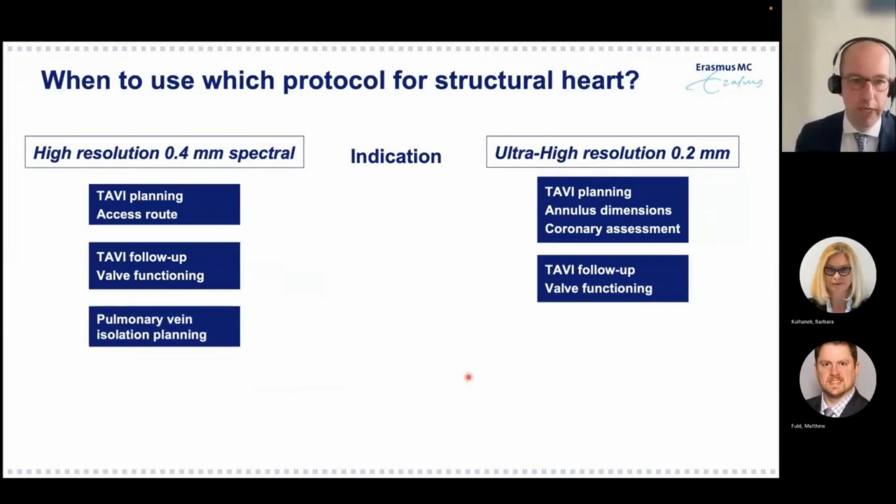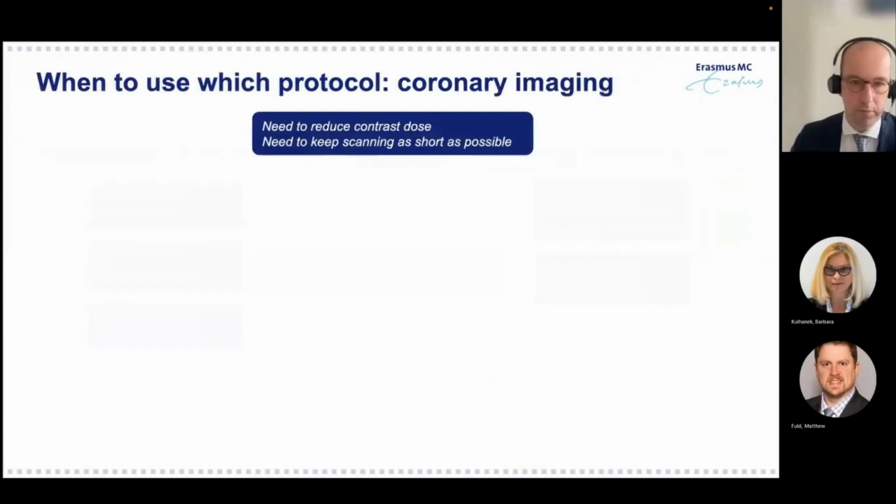Looking at pulmonary vein isolation planning, we typically go for the 0.4 using a high pitch acquisition. Also, because if there are doubts about the amount of contrast material in the left atrial appendage, we can quantify that, and that helps us to discriminate a true filling defect due to a thrombus in the left atrial appendage from just a mixing artifact or slow flow.